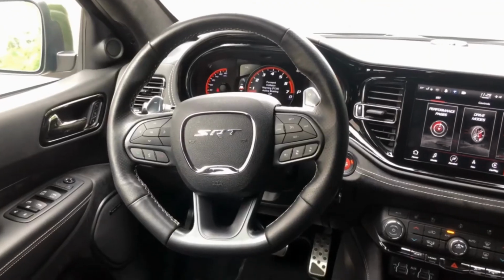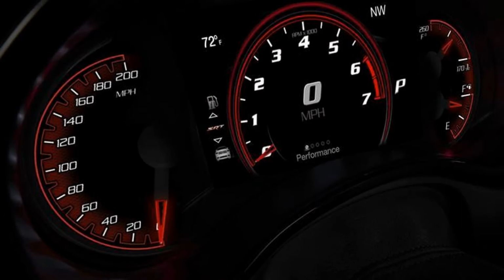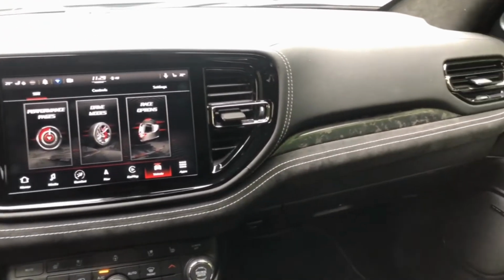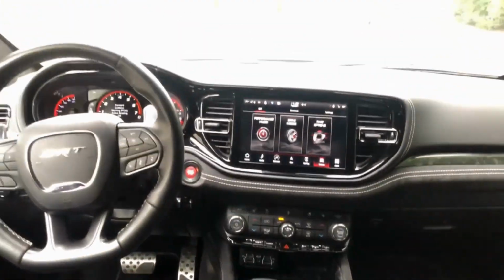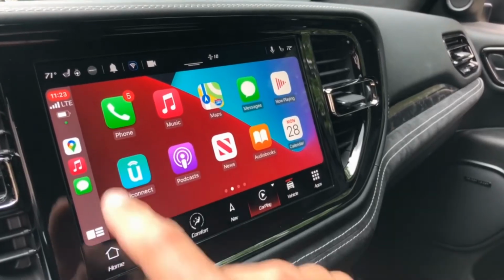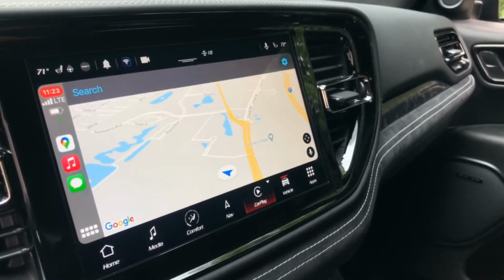The updated interior has a more driver-centric focus with a traditional cluster behind the steering wheel that features a performance font in all of its digital graphics and illuminates in red and white. The overall layout is very traditional and functional, but the technology has been updated with an all-new and very user-friendly Uconnect 5 infotainment system. Apple CarPlay and Android Auto are standard, and Amazon Alexa integration is also available.